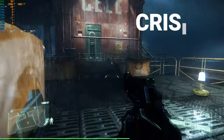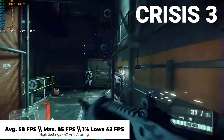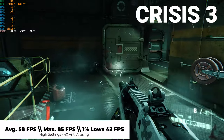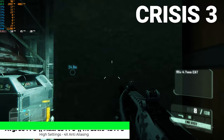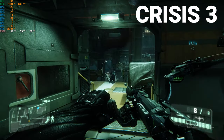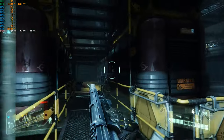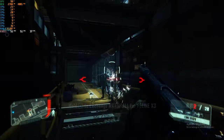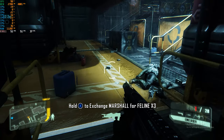But now let's bench a real heavy hitter in the cleanup spot tonight, Crysis 3. At high settings and with anti-aliasing at 4x, we were just shy of 60 FPS, coming in at 58 with a 1% low of 42, but still very smooth and playable for a game that brings high-end hardware to its knees. So it's clear it's a great gaming card, but what about streaming?